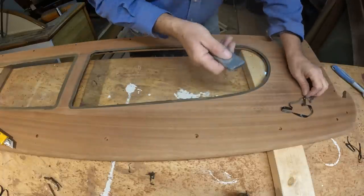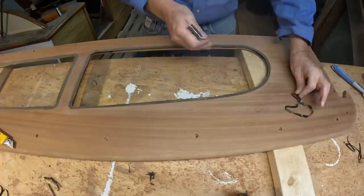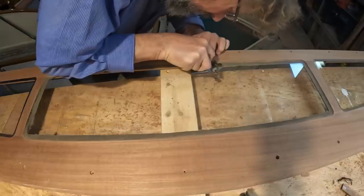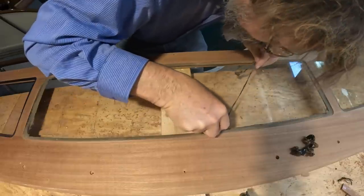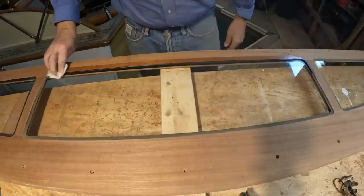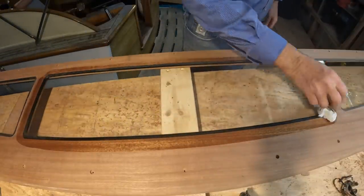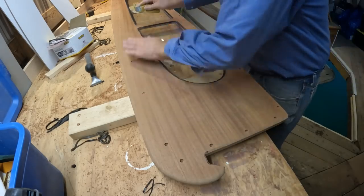You really want to be very careful. You don't razor underneath past where you've made the cut because, of course, you don't want to compromise the bond onto the glass. One last fine sanding and I'm ready to install it.